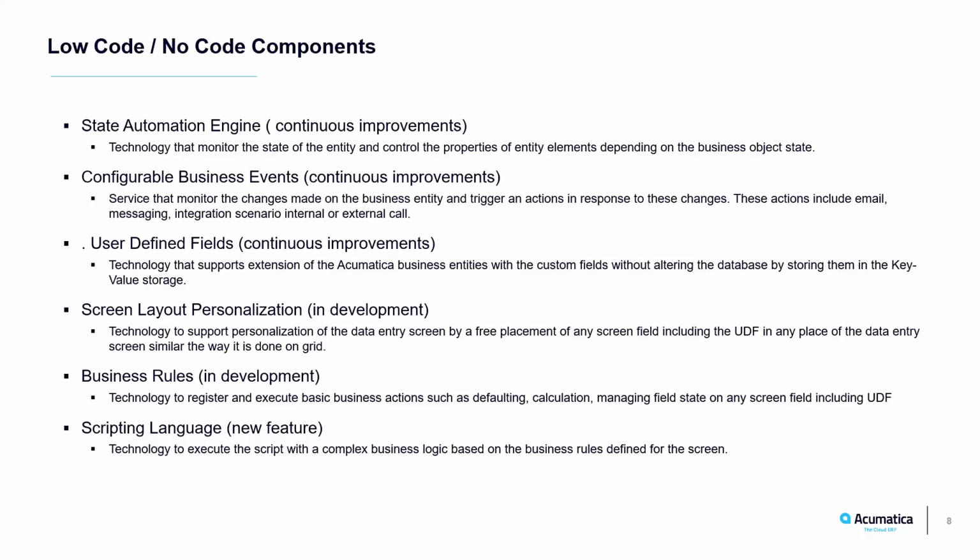Like, for example, we added an ability to enable disable fields through the configuration by specifying the conditions. We added an ability to customize the state automation through the code and through the user interface and so on, etc. We continue to work on this functionality. Some new features will be released in the upcoming release and more features are planned. But that's one key element of the low-code, no-code customization technology.